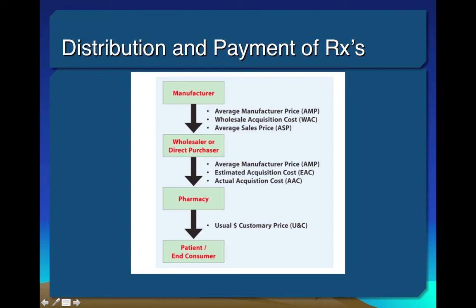your actual acquisition cost. The other thing that you'll have in your system is AWP, the average wholesale price. That's not on this slide, but what the average wholesale price represents is the average price that the manufacturer releases, that most independents and chains are buying from their wholesaler, and that AWP is kind of what we determine for contract reimbursement currently today.